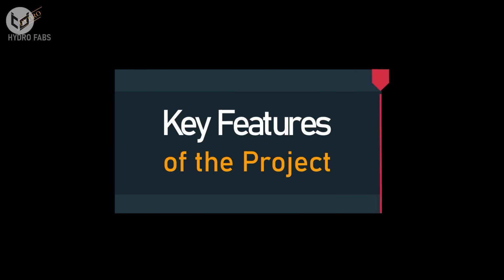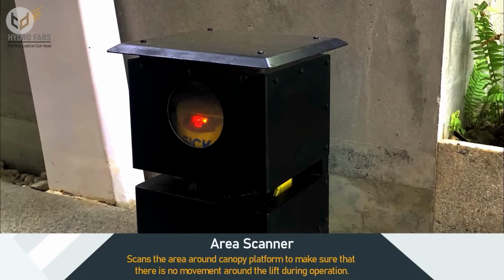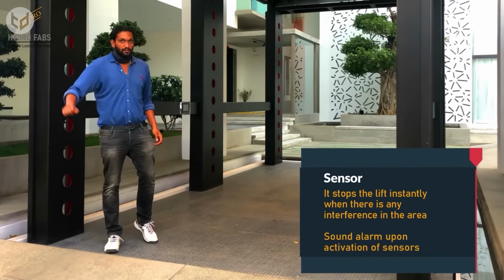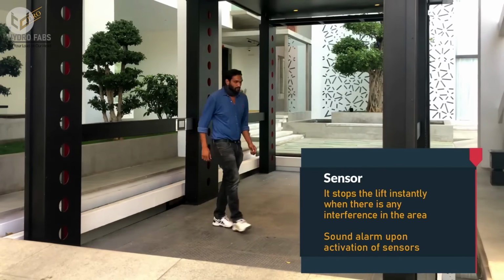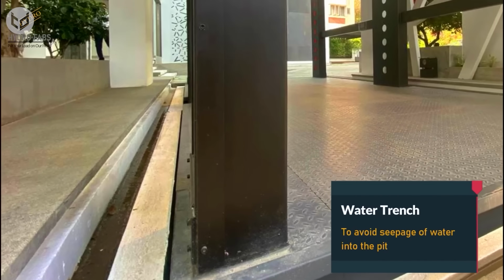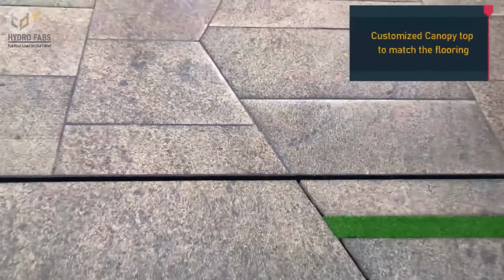This impressive system comes equipped with a range of safety features, including an area scanner and sensors that will trigger an alarm and prevent the lift from operating if people are walking too close. A water trench stops the system from being flooded, and when not in use, the lift blends into its surroundings.